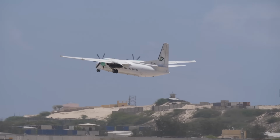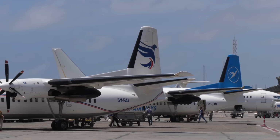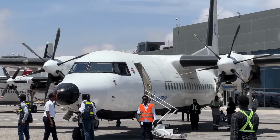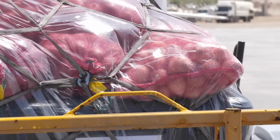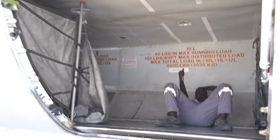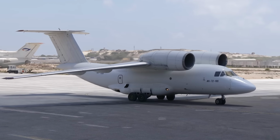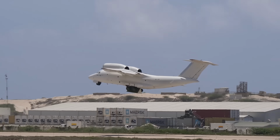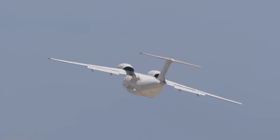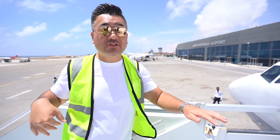And obviously, I was here 7 years ago, and at that time there wasn't that much traffic. So obviously it has grown, and I think the country is growing and growing. That's why there's a lot more passengers coming in. Maybe one day, it might be a tourist place to visit. Mogadishu is kind of like a hub here. All the cargo and passengers come here, and then they go elsewhere in the country.